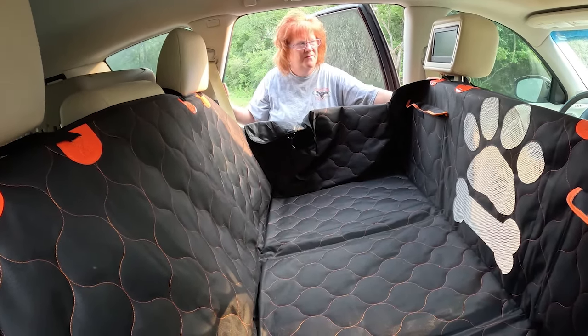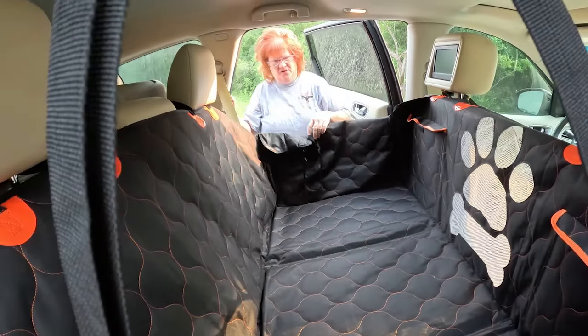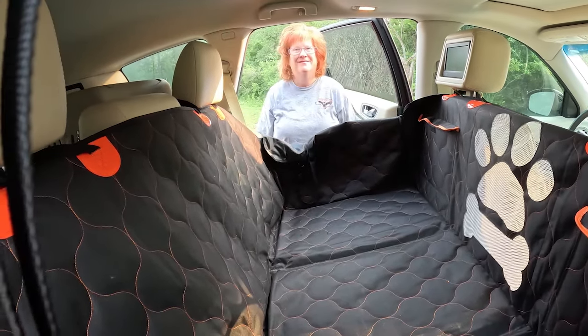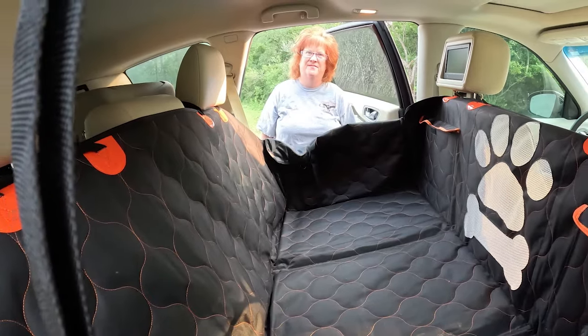It is a great addition to the Ratty Pack gear set. This is perfect. I love this. I love how stable it is and well built. Well made, rather, because it's not built. It's made. Well, somebody built it. All right. It's a win, dude. This is a win. Win-win. All right. Moving right along.